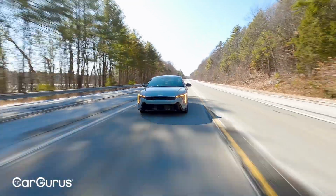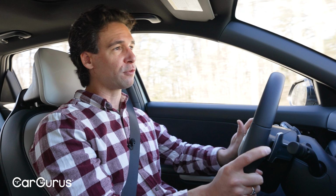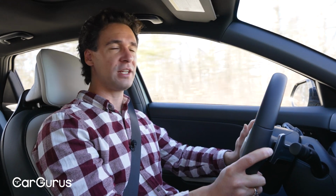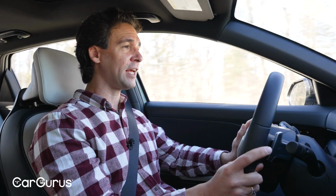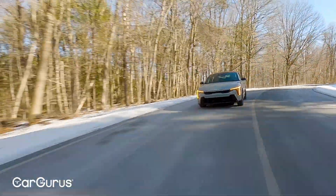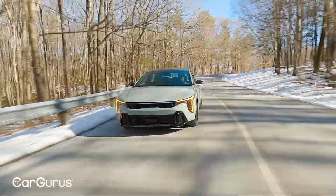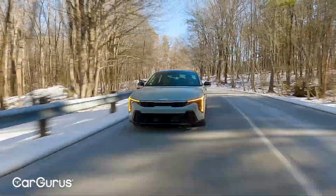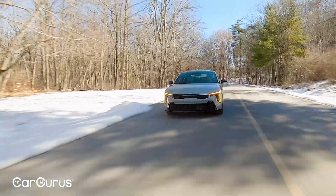The top K4 trims have Highway Driving Assist. You can activate that with the adaptive cruise control, press the button on the steering wheel, and now you've got really good lane centering and automatic lane changes. Not offensive, but nothing really happens in the K4, aside from really good fuel economy. I've been averaging over 32 mpg in the winter.